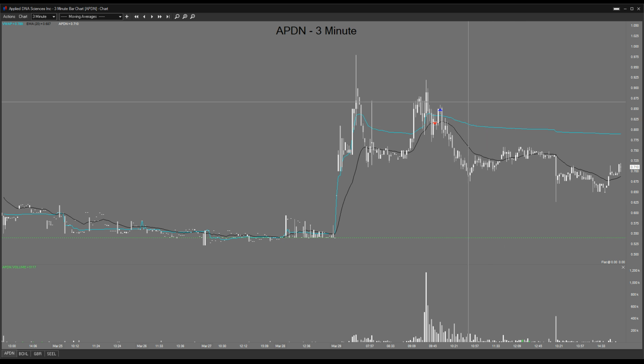So these are annoying. I'm going to have to look at what I'm doing with this setup, this sort of washout bounce thing, and be a bit more patient. Give them a bit more room, let them bounce a bit higher, maybe scale in, because at the moment they're not working.